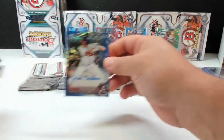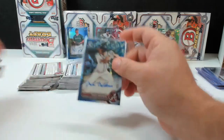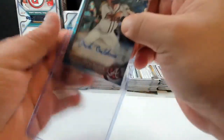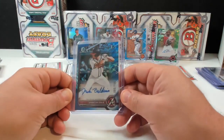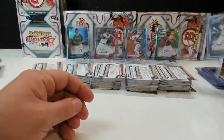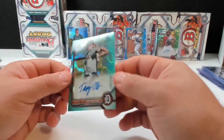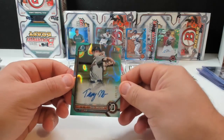Next up, another Braves. Drake Baldwin this time, 80 of 150, catching prospect for the Braves. They just signed Sean Murphy to a very long-term deal. They have their whole team signed to a long-term deal, which is pretty cool. They let go of Dansby Swanson. Ooh, here's an interesting color. Aqua Ray Wave, it's mesmerizing, of Troy Melton.